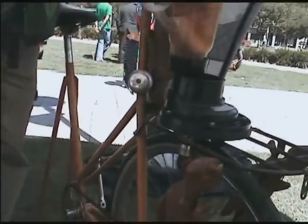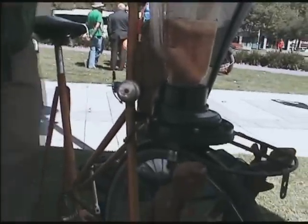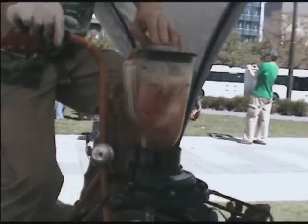How old is he? Just over one and a half. Oh wow, he's pretty active. He's quite tall, yeah. You want to see it go?